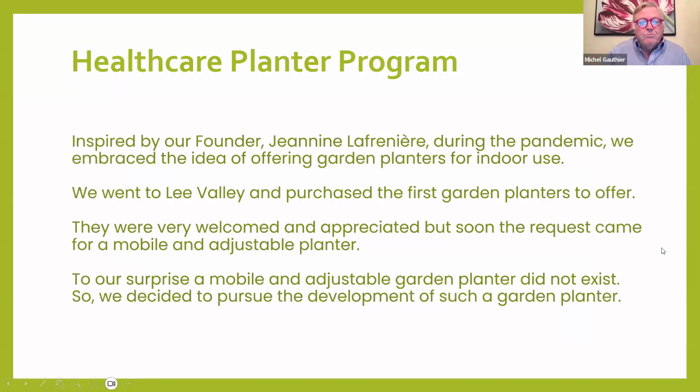Now, the healthcare planter program. Inspired by our founder, Janine Lafrenière, during the pandemic, we embraced the idea of offering garden planters for indoor use to create these spaces. So we went to Lee Valley and purchased the first garden planters to offer. And they were very welcome and appreciated, but soon the request came for a mobile adjustable planter. To our surprise, a mobile and adjustable garden planter did not exist. So we decided to pursue the development of such a planter.